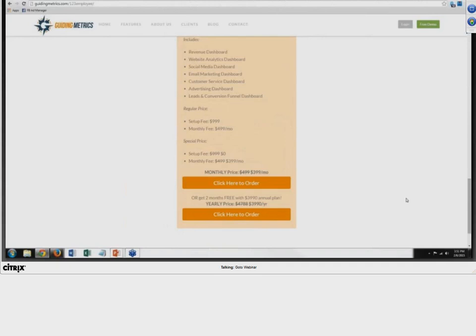Now, the reason why I mention this now is because of this question from Michael. If you wanted to do 40 clients, unfortunately, that would be outside the scope of this, because basically we have to integrate with 40 different AdWords accounts. There would be a slight premium.